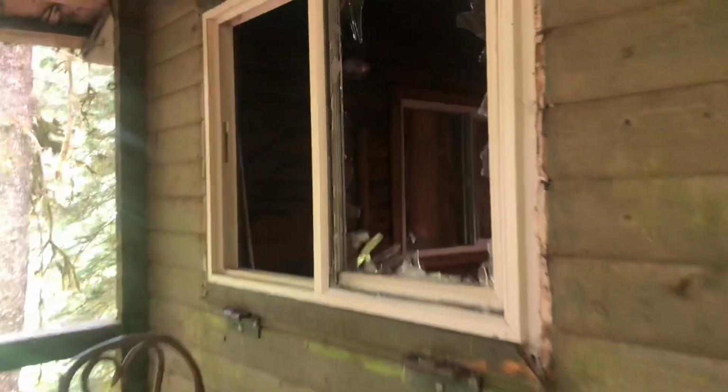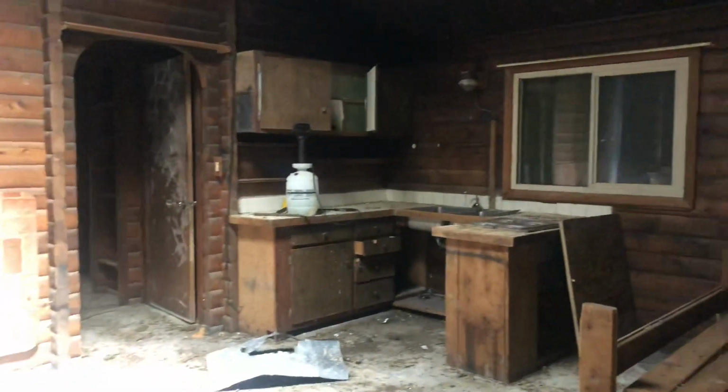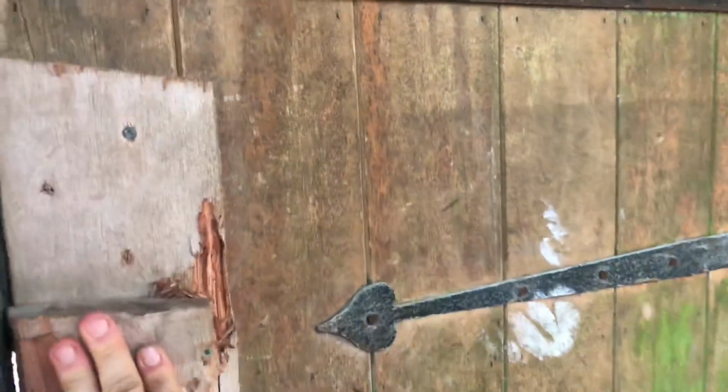In 1913, Phil Putz, a Forest Service guard, built a cabin that is still present today. I think it's the one we are looking at here. Locked.